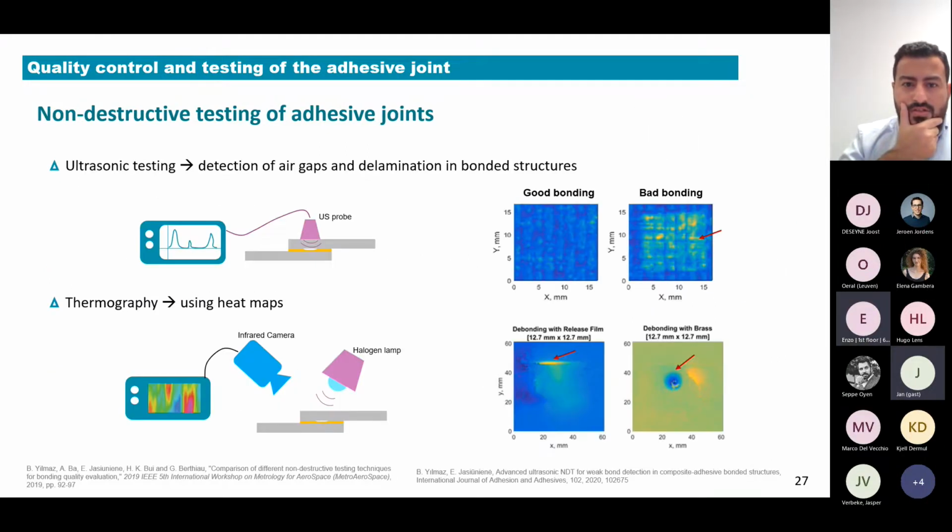The non-destructive tests of the joints are more to assess the quality of the bond. For example, you can determine if there are any air gaps or delamination in the bond structures, as you can see from these little red arrows on the images. The most popular methods that are used are ultrasonic testing, where you can detect the change in media via ultrasonic probes, for example.